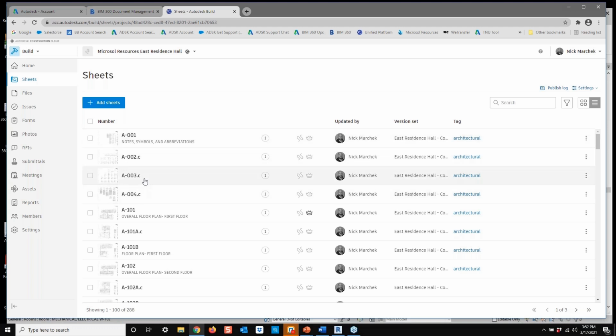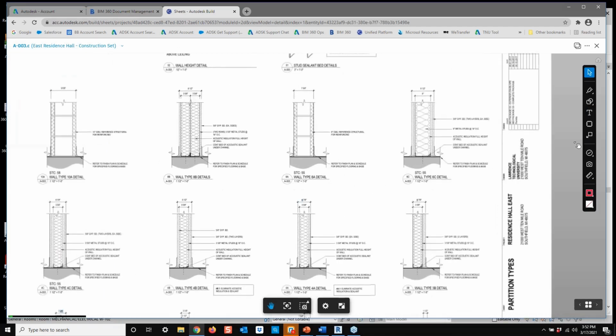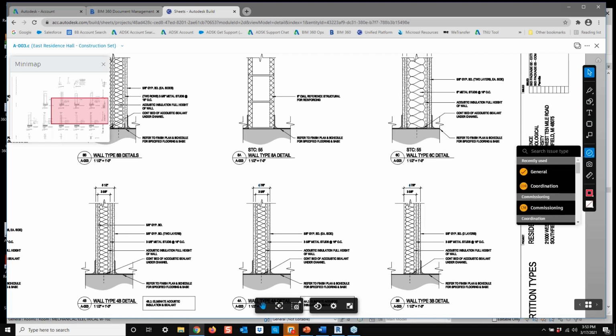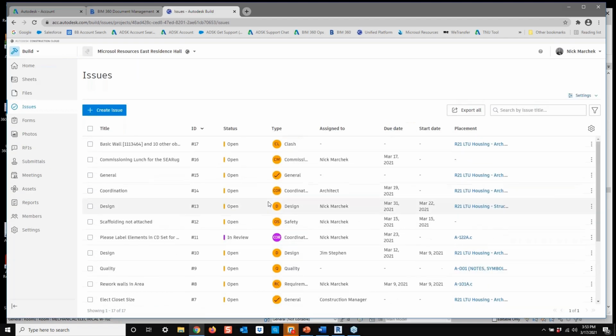You can also create, if I go into one of these sheets, for example, markups, issues, and generate transmittals. So you can see here, as soon as I come into the sheet, it looks very similar to what we saw in the 3D viewer with the PDF sheets that came with the Revit model itself. Here we have our markup tools. I can create issues as well. So somebody in the field can actually click on one of their sheets and generate an issue directly from the sheets in the field, and that will be housed back in my Issues tab, which is also available here in the Build product, where I can see all of those issues that have been created throughout the entirety of the project.